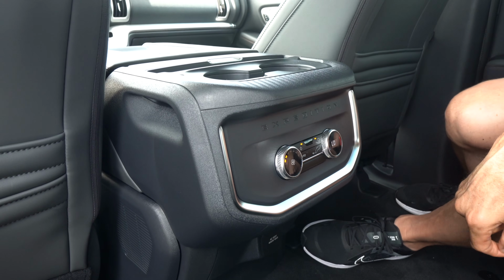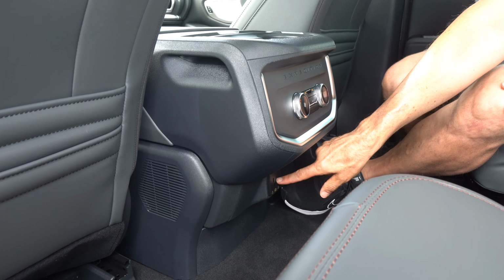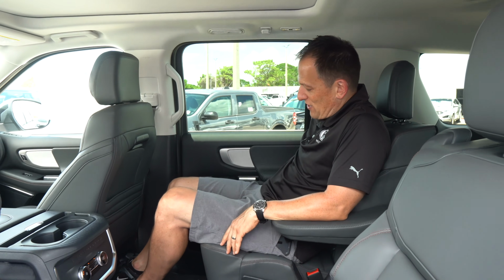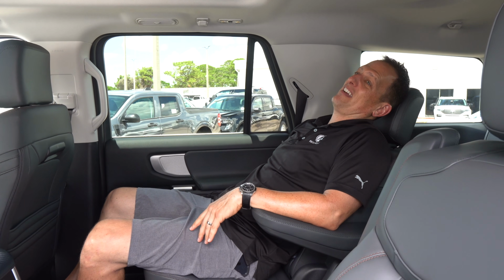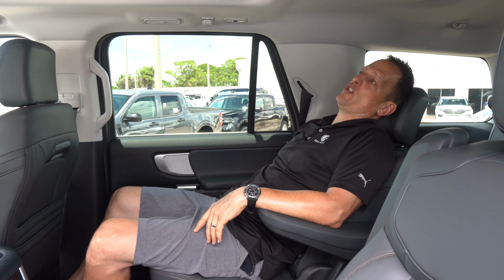Nice AC controls, easy to get to. And then you do have a home power source all the way down below. Seats are comfy as heck. Watch this. Watch when I recline it. It's ridiculous. Oh, that feels so good. I almost feel like I'm in a dentist chair, in a good way, because I'm here for comfort. I'm not here for getting my teeth drilled.